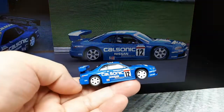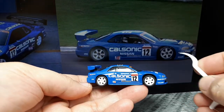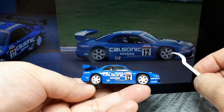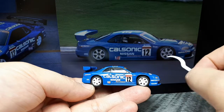And the weird thing about this model is look at the front wheel well. How it's not particularly round. You'll see in the image here, it's rounded following the tire. But the rear, it's like kinked, almost like a rounded square instead of being rounded with the tire.